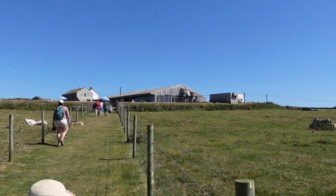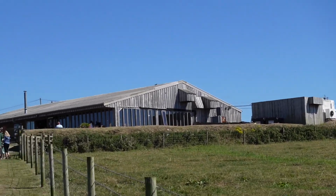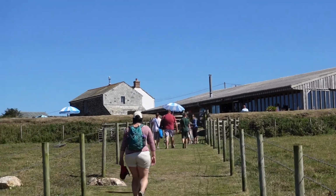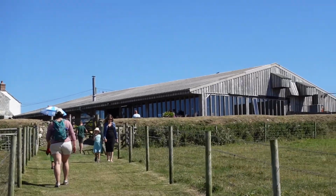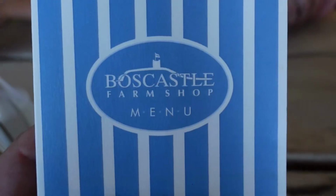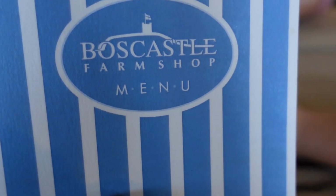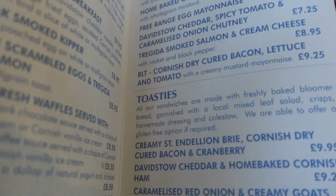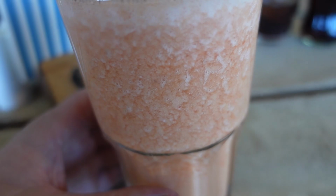Right, possibly what we think is a cafe of some description. There's certainly some little awnings out there and some tables. Fingers crossed we can get a beverage, because I'm thirsty. Well, we struck gold. It's more than just a cafe. The Boscastle Farm Shop. We're obviously not in the market for food because we've just had a roast dinner, but certainly a drink. Alright, we've got this strawberry smoothie.